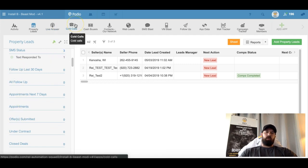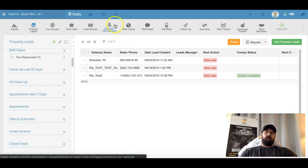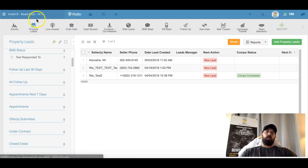Live calls are taken here, cold calls here, cash buyers can be handled here. We already talked about the network app. Your web leads, so if you're doing Facebook ads or on Carrot, we can connect that stuff and bring it in. On Carrot, we connect for you. 97 bucks connection, and then your stuff will automatically come into the web leads app. Ultimately, what's going to happen, especially if it's a seller, is it'll look at the phone number, see if it exists, update the notes if it does, and give you a task to review. If that phone number did not exist, it'll create a brand new item in the property app. So you're really only working the property app for your sellers.